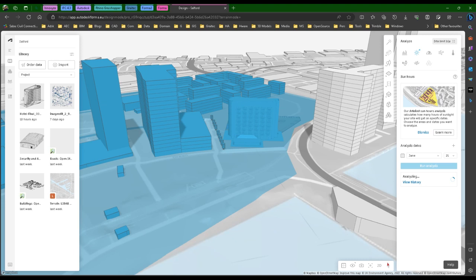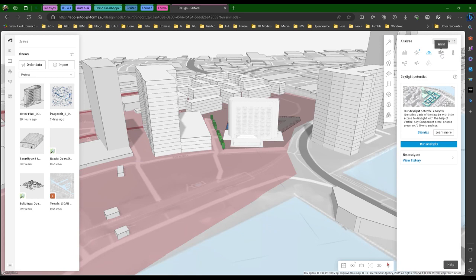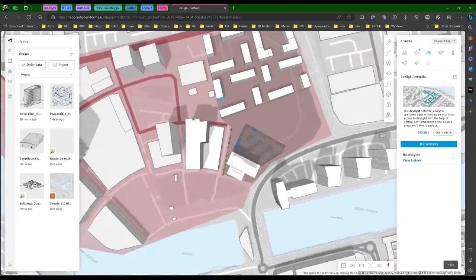Now, while it's running the analysis, you can carry on working. So I can carry on building and doing other stuff. I can even go back to the history and look at the one I did yesterday. Oh, no, it's not got one. Why have you not got one in there? I thought we did have one. But we can carry on. We can go to running analysis on our light, on our wind, etc. You can also do it on the road noise. So if I wanted to know what the road noise was around here, then we can.